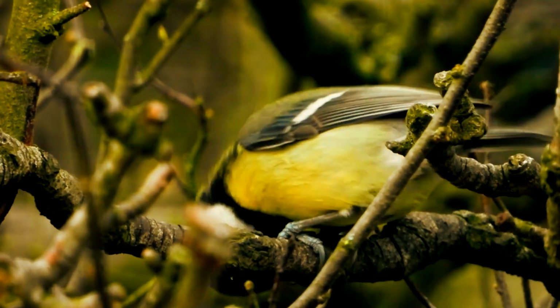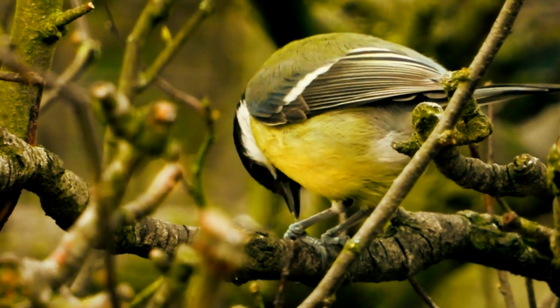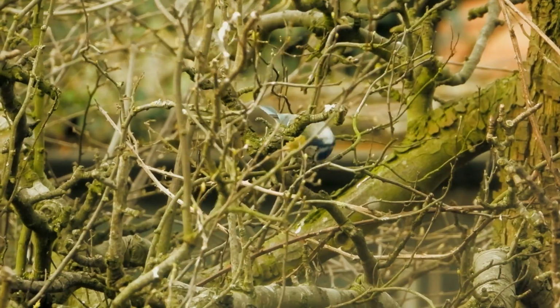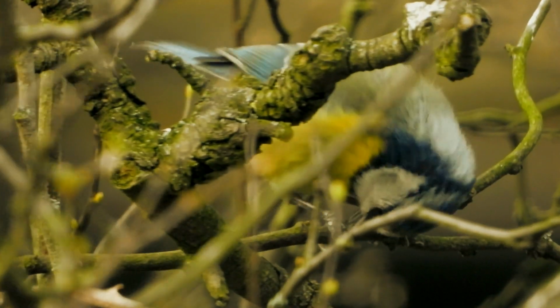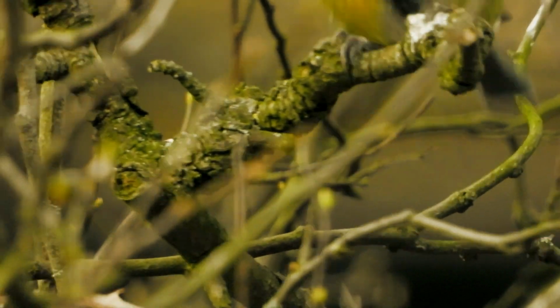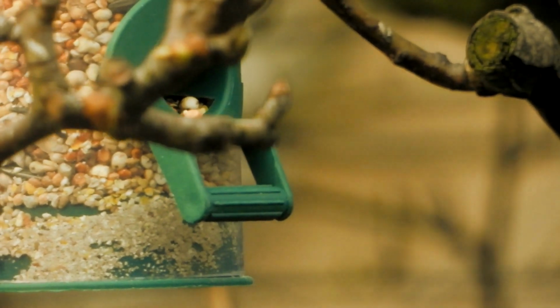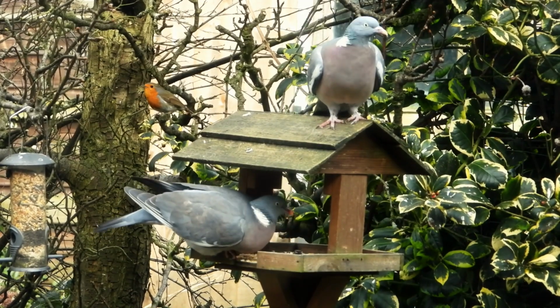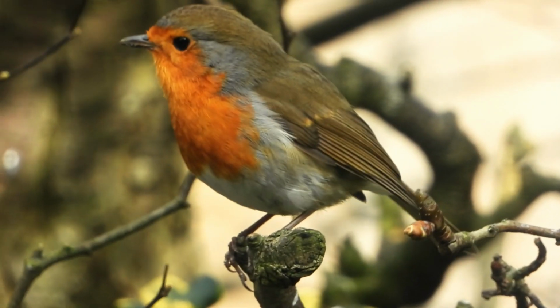The feeders also attract both great tit and blue tit, and the inspiration for this film was the first sight for quite a while of a coal tit. But as always seems to be the case, once I have my camera set up, the bird is conspicuous by its absence, unlike these two, greedy wood pigeon and a robin that waits its turn to come onto the table.